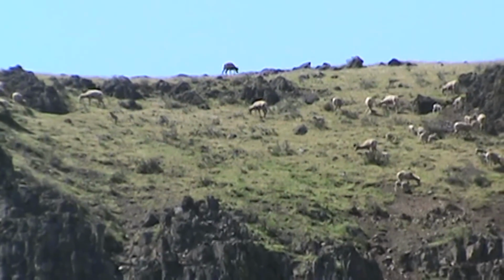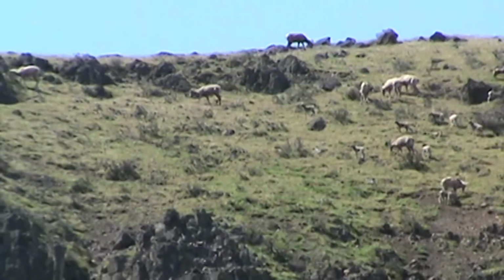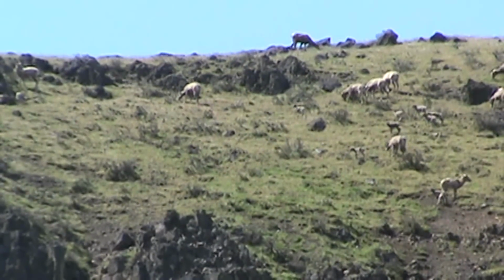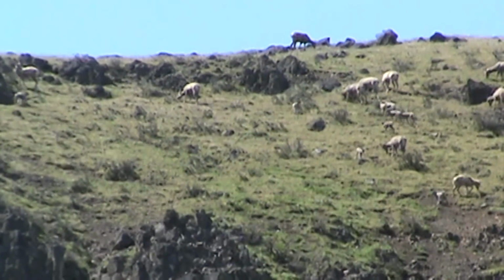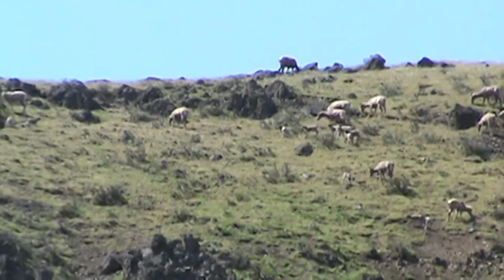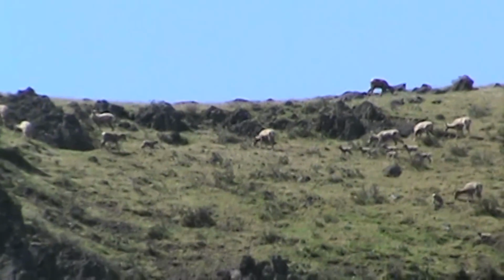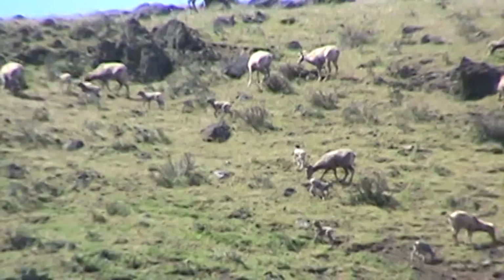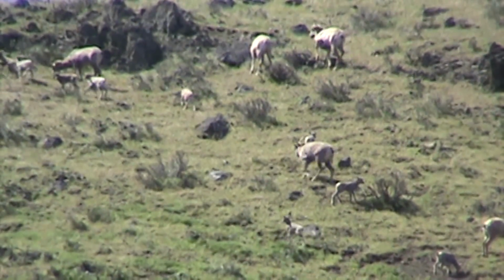I'll zoom in a little closer, see what we can do here. I have to get lined up a little better, I think. So a whole bunch of them feeding there, so you can just kind of see them walk around. They were running earlier, but this is quite the spot for this whole herd here. I'll come over just a little bit here and see if I can come in. Yeah, there they're walking around feeding.